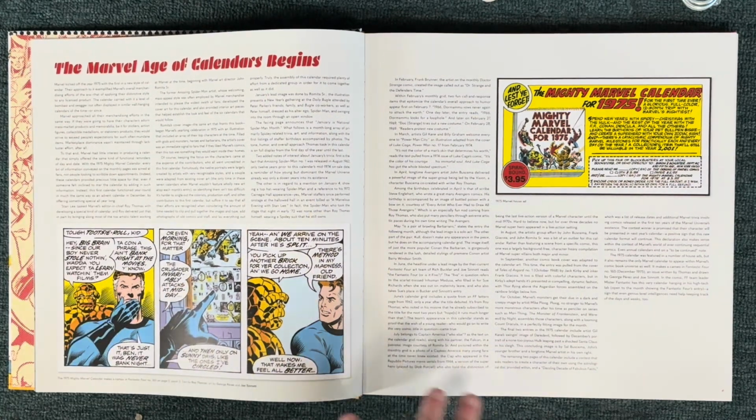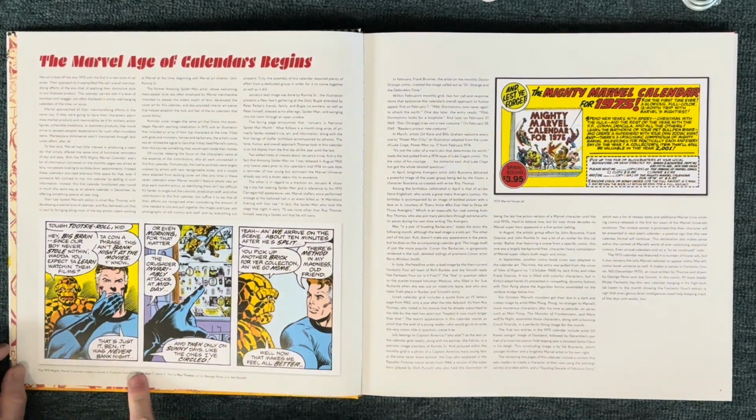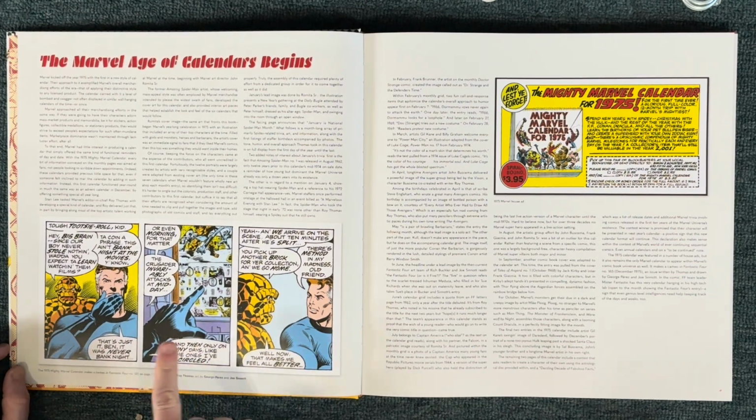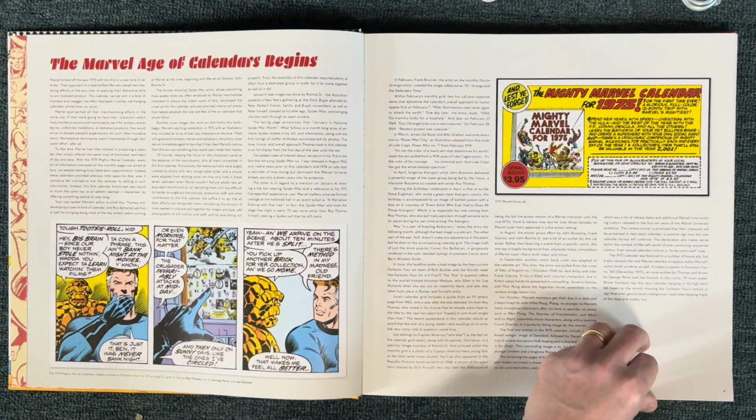And then before each calendar, it talks about, especially this one being the first calendar, why they decided to do calendars, what they wanted to include: birthdays, special events, things like that. This is cool right here. The 1975 Mighty Marvel Calendar makes a cameo in Fantastic Four 165 on page 5. I never knew that. That is awesome. It makes me want to go out and get this issue just because of that, because I don't think I own it already.